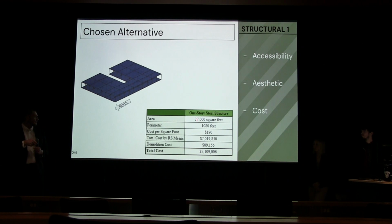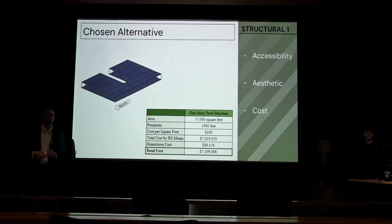And if you take a look at the cost, you'll notice there's a demolition cost attached to this structure. This would have been the case no matter which alternative I pick. That is because the new design is going to require taking up some of the space where there are already existing structures on site. Adding the demolition cost to the total overall cost found by RS Means gives us a cost for this structure just above $7 million.